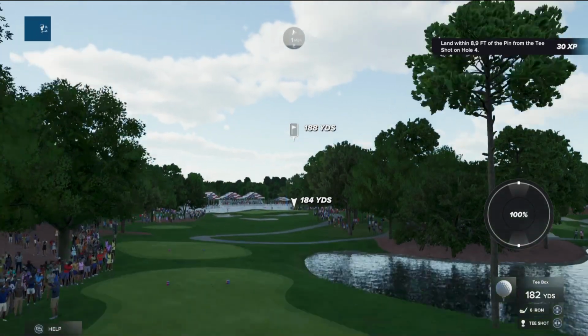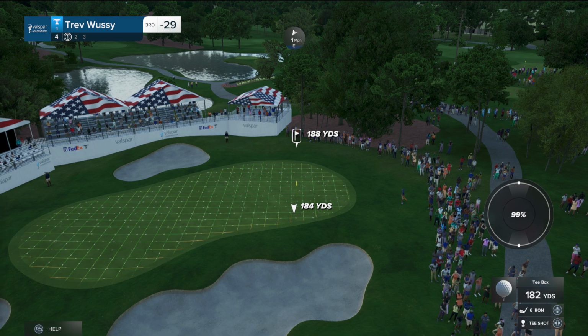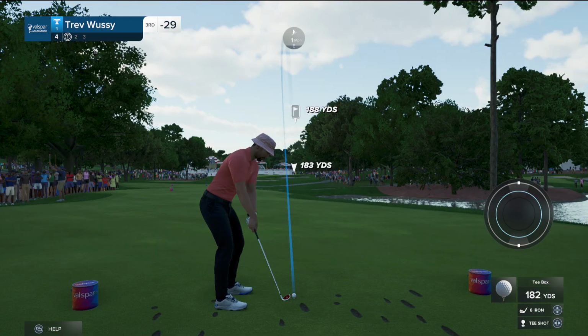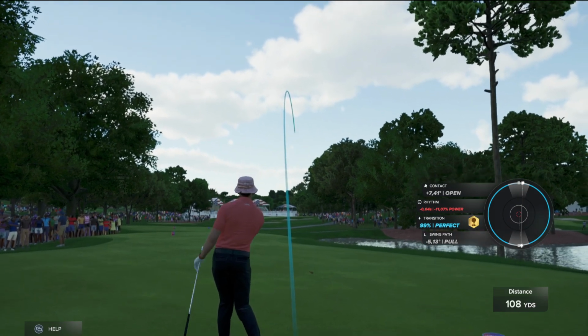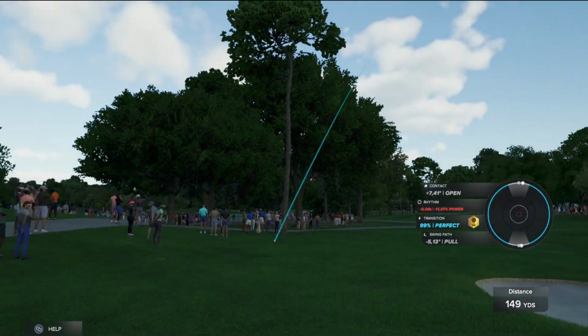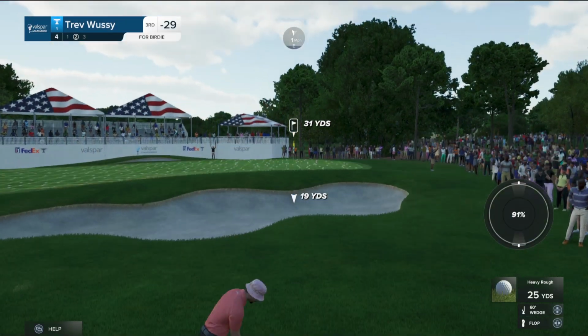And now onto the par 3 fourth hole. This is a challenging par 3, no doubt about it, Luke. This green pitches from right to left and from front to back, making it almost impossible to get it super close unless you have a perfect number into this par 3. This would be a great up and down.